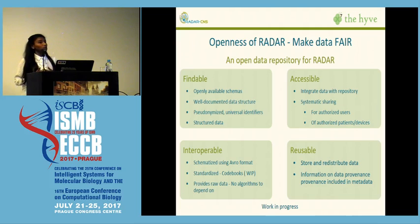What do we exactly do with the data we are collecting using the platform? What we envision to do with the data is to make this data FAIR. I'm sure all of you know what FAIR is. We are trying to achieve this by implementing an open source, open data repository for the data we collect using RADAR. I'll explain how we are trying to achieve these properties of FAIR using the RADAR platform.